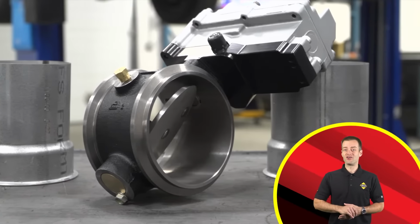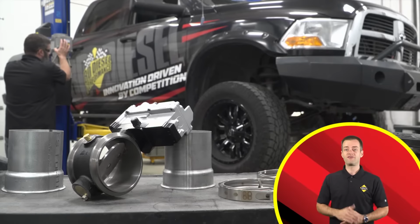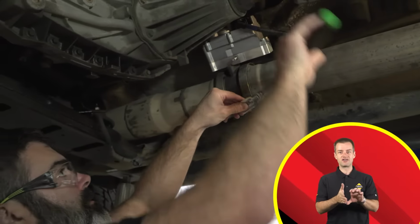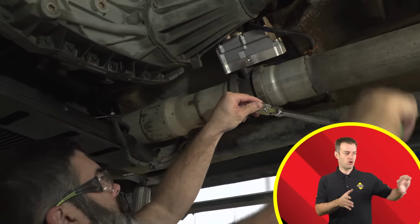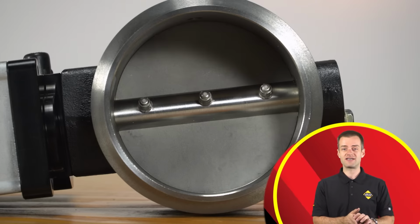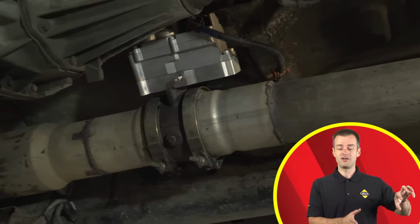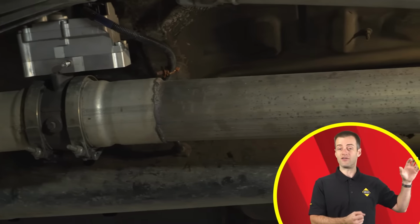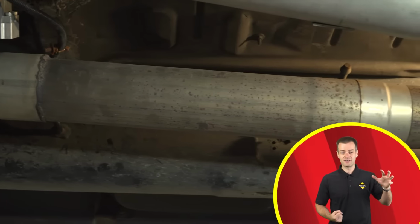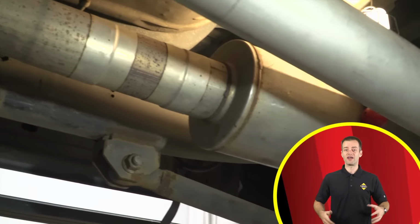What's an exhaust brake, you may ask? Well, in this case, it's a butterfly flap or butterfly valve type device that's put inline the exhaust just after the downpipe or in the tailpipe. When the flap is shut, it limits the flow of exhaust gases out of the engine. This limited flow increases the back pressure, pushing against the pistons on the exhaust stroke. This increase in resistance on the exhaust stroke allows the engine to increase its braking capabilities.